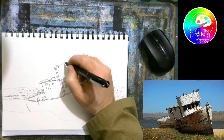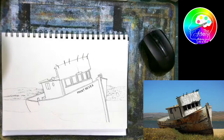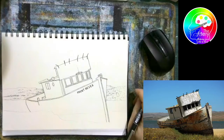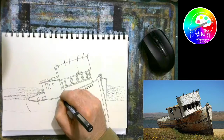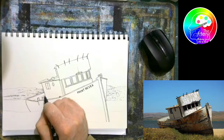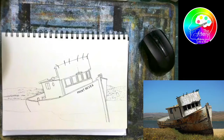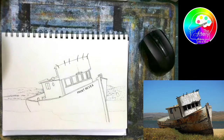I'm having to wing it. Something like that, I think. Maybe. Because we need to make it feel grotty, because it is an old ship as well. So we'll see what we can do. And there's a bit of beach there, so I'll do that as a dot. Like that.